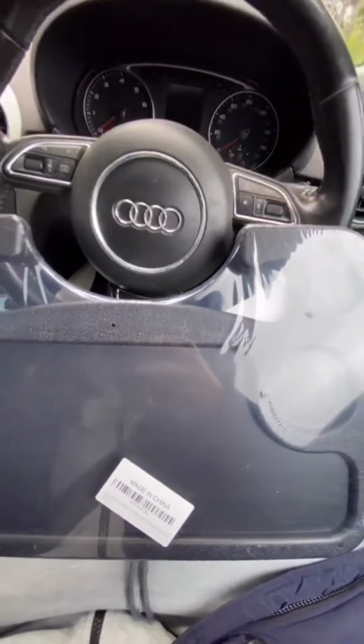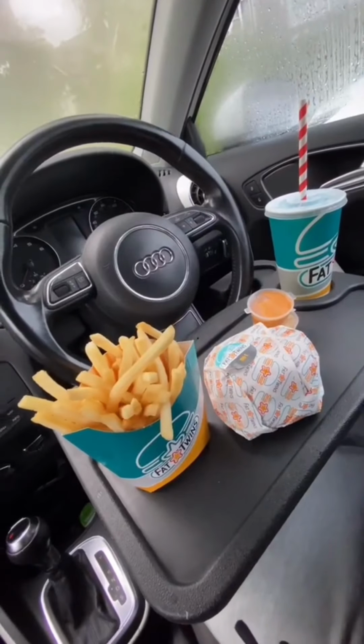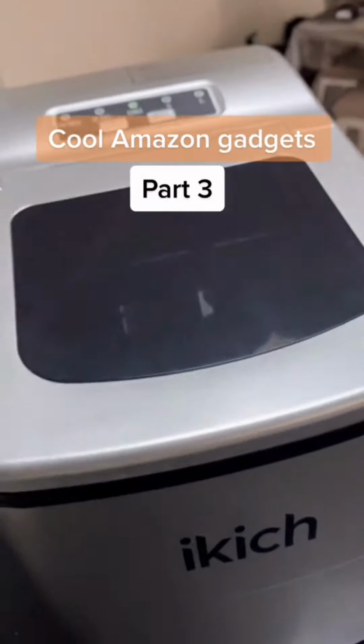This is so cool. A portable steering wheel desk. You can use this to work on, or whenever you're hungry, grab tons of food and munch in the car. Here's what you need this summer.